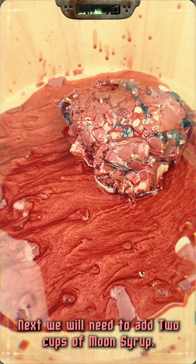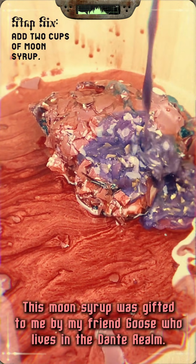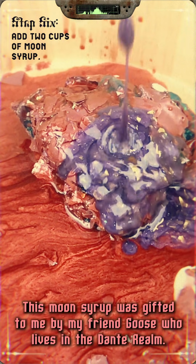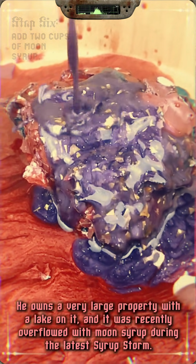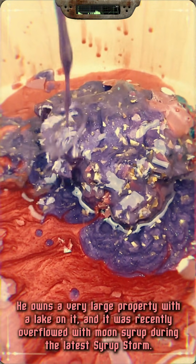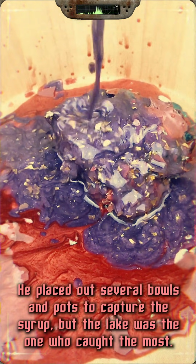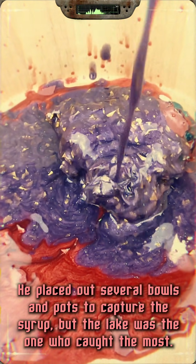Next, we will need to add 2 cups of moon syrup. This moon syrup was gifted to me by my friend Goose, who lives in the Dante realm. He owns a very large property with a lake on it, and it was recently overflowed with moon syrup during the latest syrup storm. He placed out several bowls and pots to capture the syrup, but the lake was the one who caught the most.